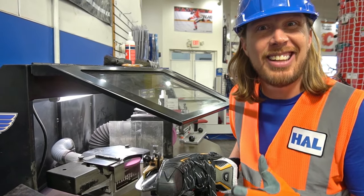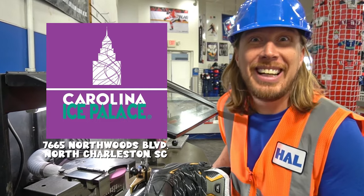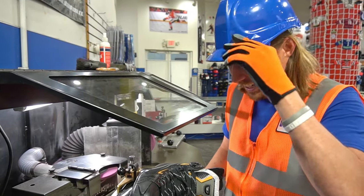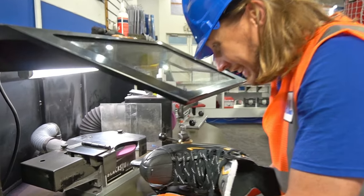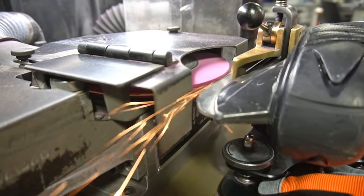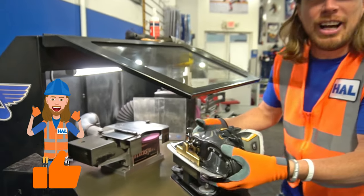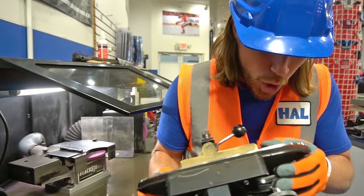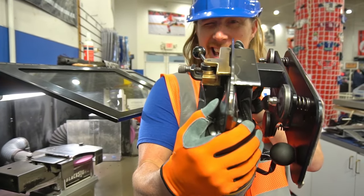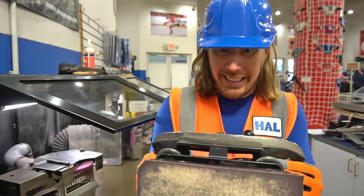We're here at Carolina Ice Palace in North Charleston, South Carolina. Oh, and we got some awesome jobs to do today, like sharpening these skates. Look at this. Oh yeah, look at all those sparks. Let's check it out and see how great it looks. Oh yeah, that looks great. We're sharpening these skates so we can get out on the ice.